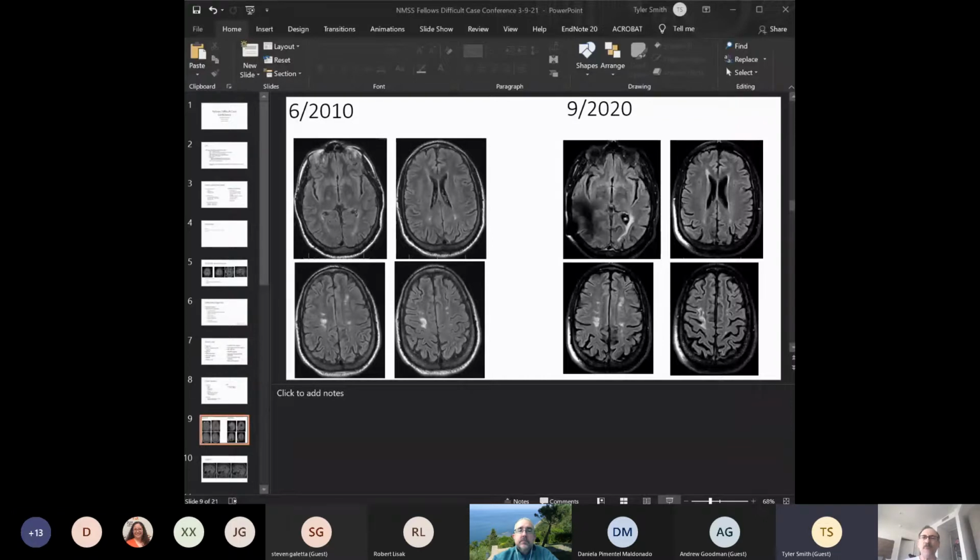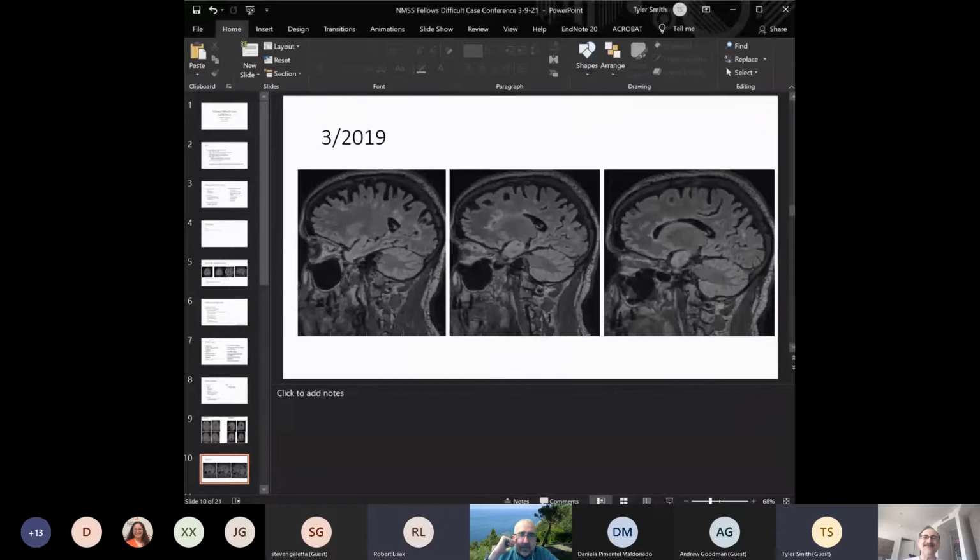And what I was really trying to show here is whether or not we think he has any Dawson's fingers. He does have some lesions extending here, but they're not exactly the broad base that we would typically think to... Hi, Tyler. Sorry to interject again. I don't think we see it. Oh, there we go. Yep. Thank you. How's that?